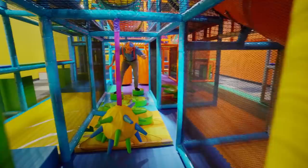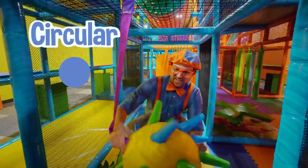Whoa, hey, check it out. I'm balancing on these circular things. Whoa, wait a second. What is this? This is a spiky ball. Woohoo!